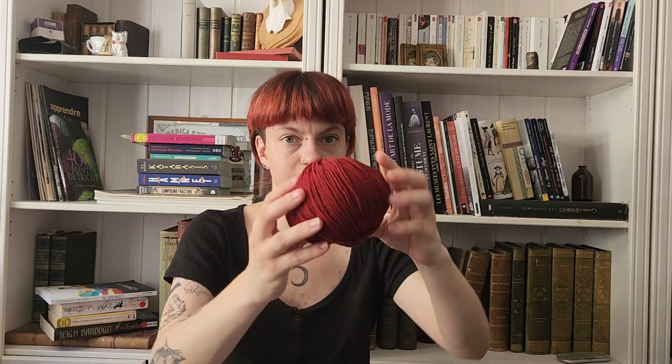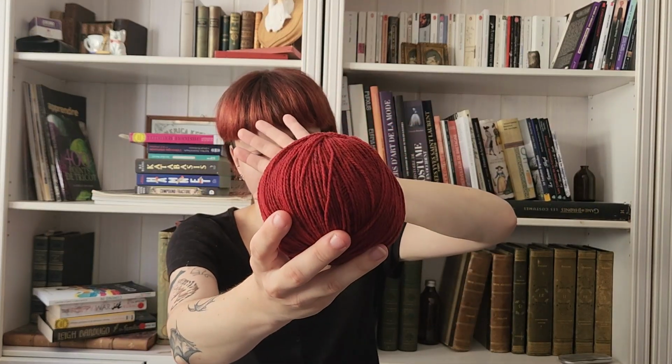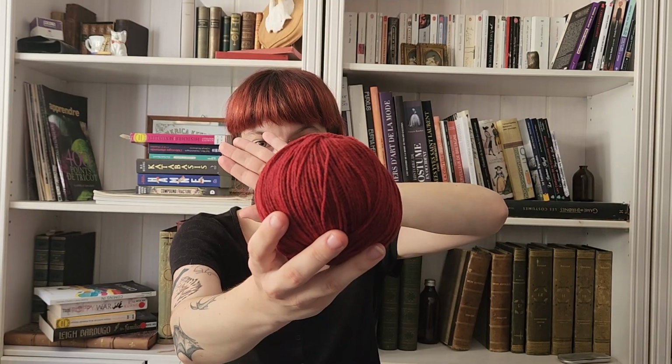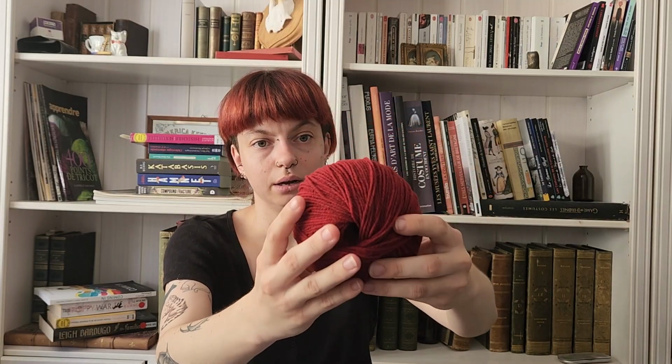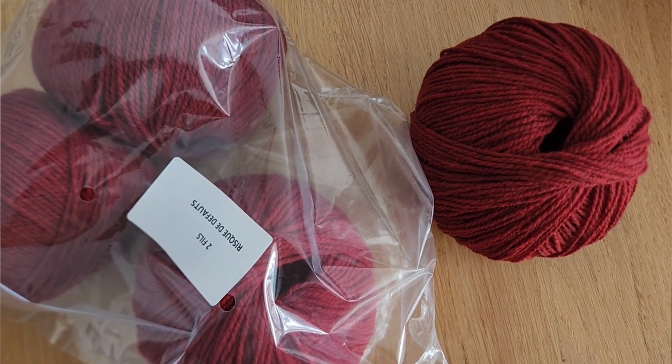I love that red. So yeah, that is the red. It's really beautiful. I don't know how my autofocus works, but I love this color. I think there might be some bleeding in the wash, but as it is wool, I'm only gonna wash it by hand, so I'll wash it on its own, so it's not an issue. So that's the second one.